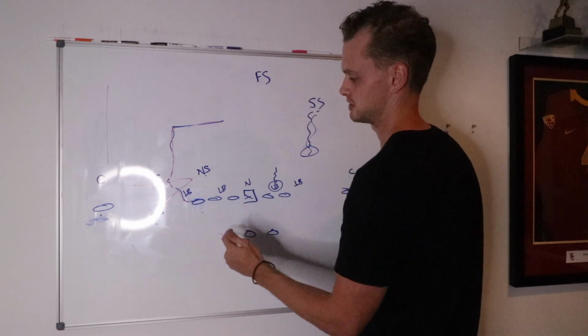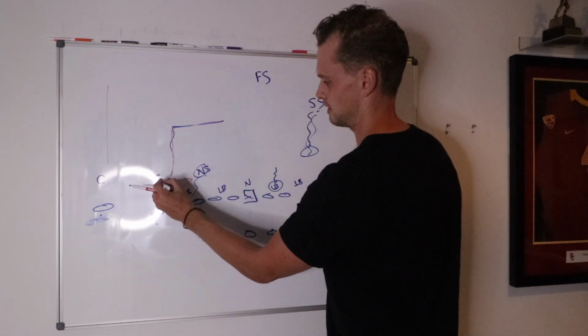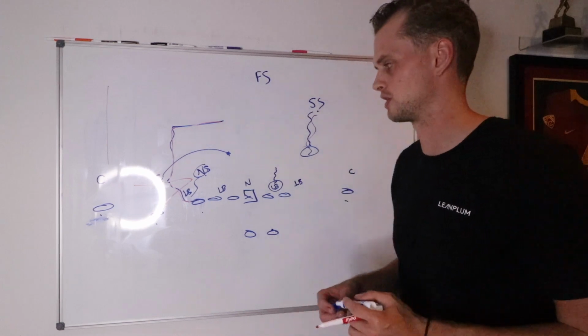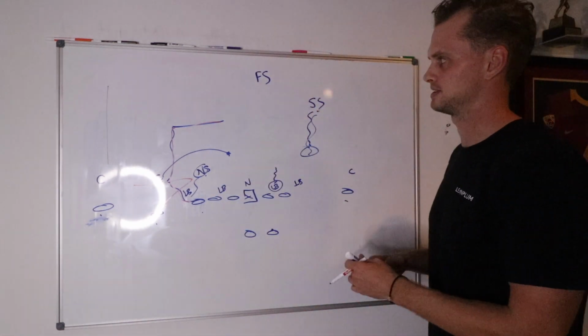And so they're out leveraged, right? Jabril Peppers gets caught up in this again right here on this mesh route. Corner tries to cheat and come over the top. Juju says, eh, I'm not having any of that. He comes back out on a little return route. Steelers win this. Another big play, great concept.